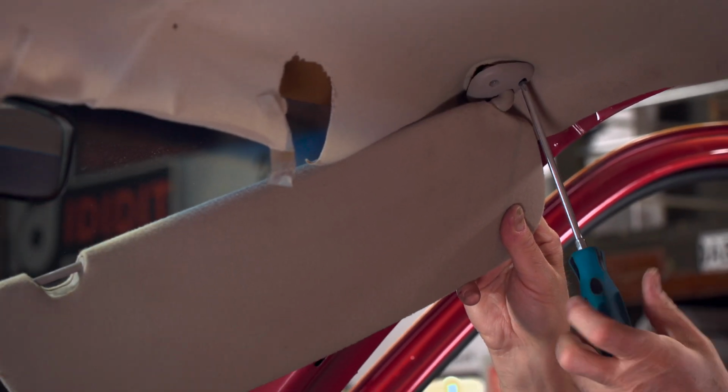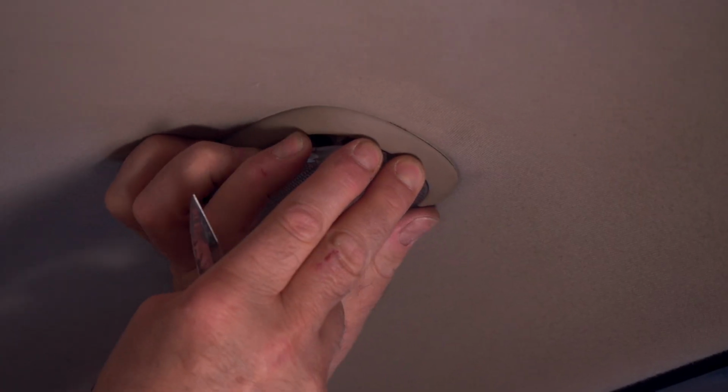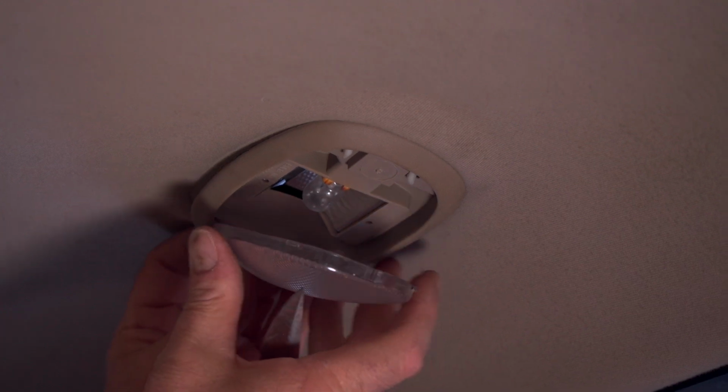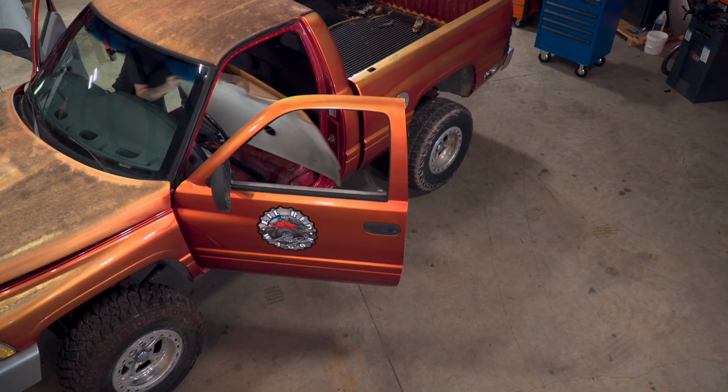Okay, the headliner is held in place in the front by the visors, in the center by any lights or consoles, and in the rear by pins or this two-piece close hook. Once these are out, the headliner will come out and the new one will slide right in.